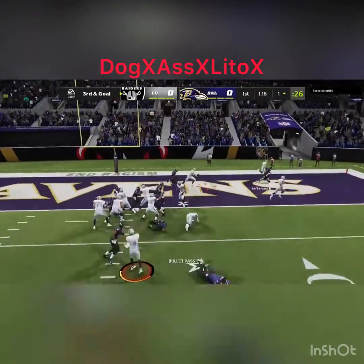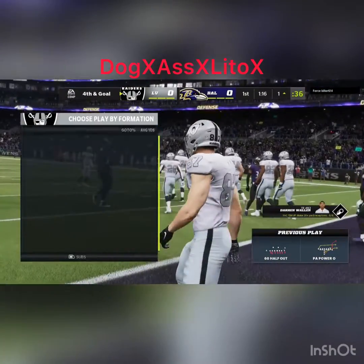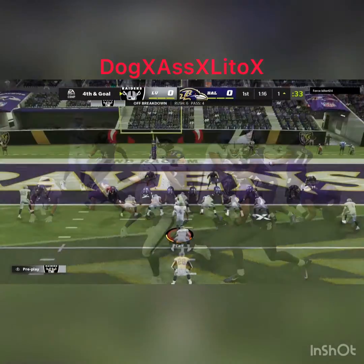Third and goal toward the end zone, but that's going to wind up incomplete. I think that's how this defense is going to need to play these tight ends. They've got to get right up on them and stay physical. And that paid off on that play, helping force that incompletion.